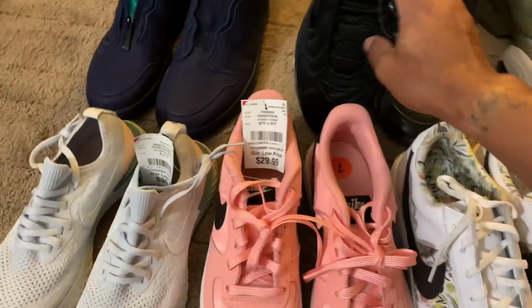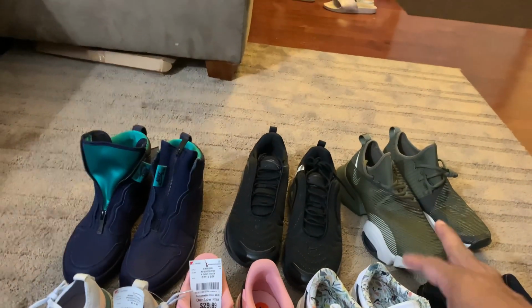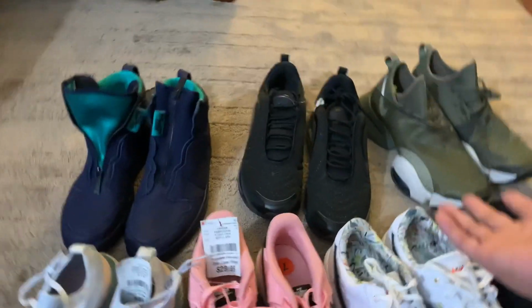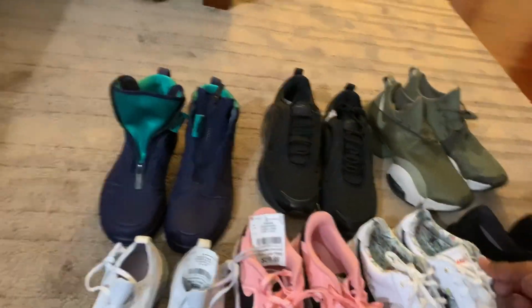Getting them for $59.99, $60. So price range, I'm gonna list it out somewhere 120, 135, somewhere that way. And best offer, I could do free shipping as well.